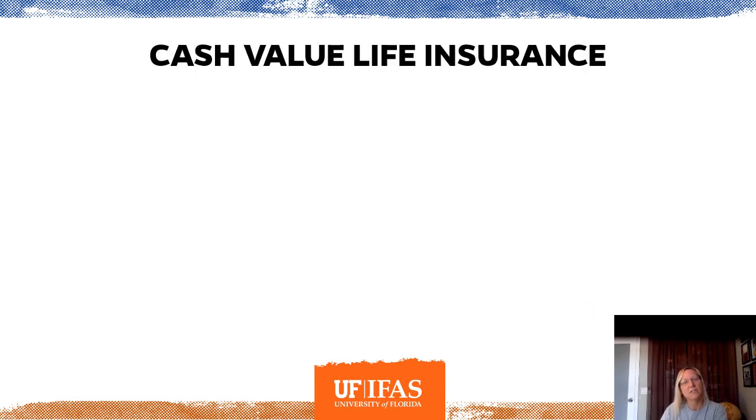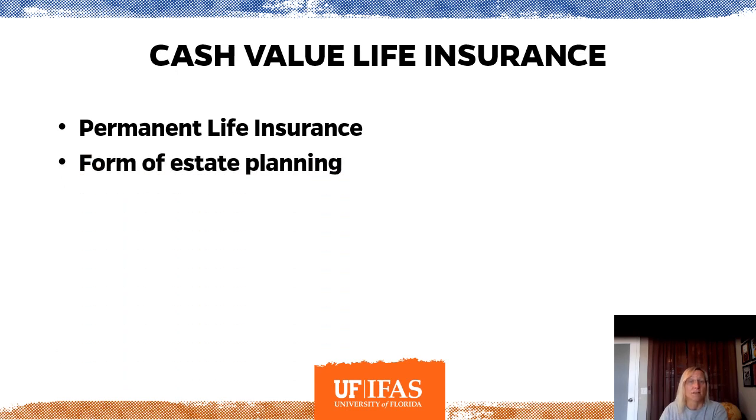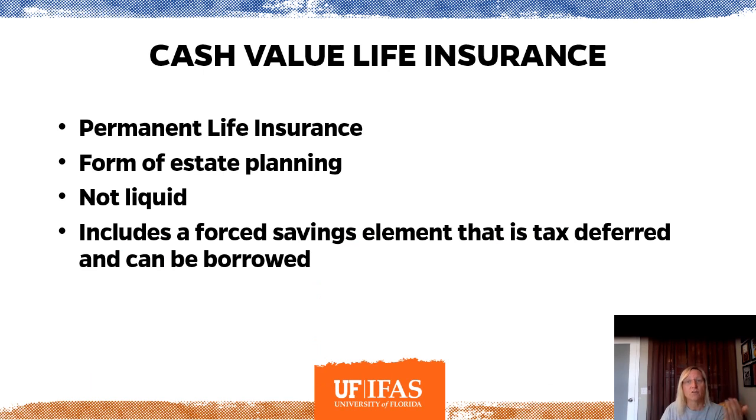Another way to save that I just wanted to touch on, that some people use, is the cash value of life insurance. People will buy a permanent life insurance policy, instead of term, so that they can use the features of that permanent life insurance policy while they're still alive. It can be a form of estate planning to have that cash value life insurance, because it will be there for your family upon your death, but while you're still alive, you may be able to use the cash value that life insurance earns. It's kind of a forced savings element, and you can borrow against the value that life insurance policy gains over time.